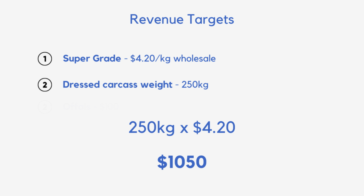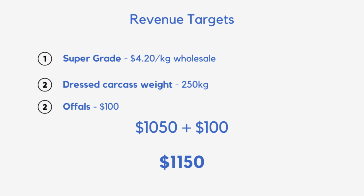But there's a nice additional revenue which is going to come from the insides or the offals. Here you're going to be selling the head separately, the trotter separately, the liver, the kidneys. All these are listed down when you go to the abattoir, and they're weighed, and then a price tag is attached to each of them. So this usually is between $90 and $150, but I'm going again to pick middle of the road, which is $100. So you are going to make an additional $100 from the offals. So you add that to the $1,050, it's going to give us then $1,150 in total revenue per animal.